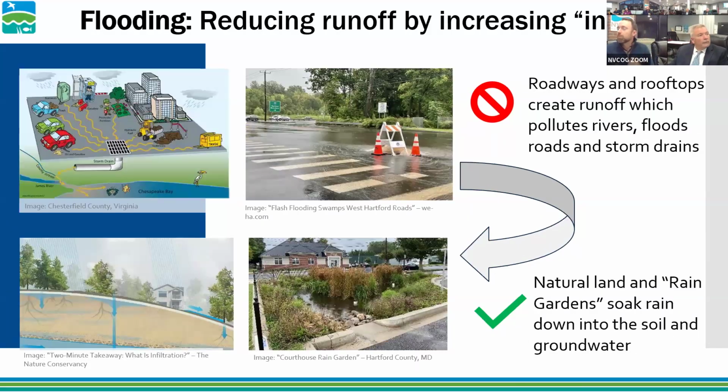Next. I won't go too much into this, but we're also interested in increasing natural infiltration through green infrastructure, using rain gardens that act like a sponge versus pavement that acts like a plate. Using Jeff's analogy here. Next slide.